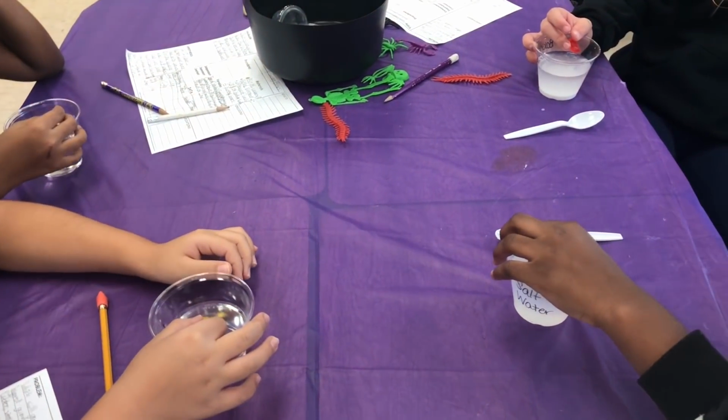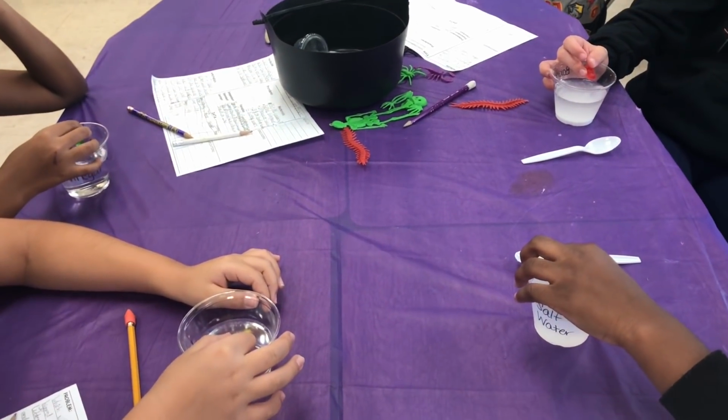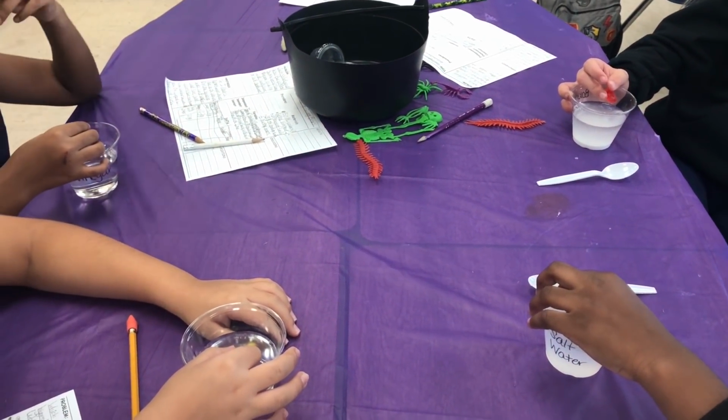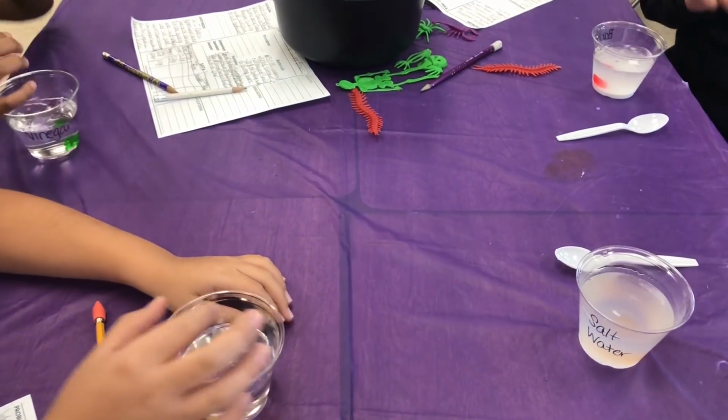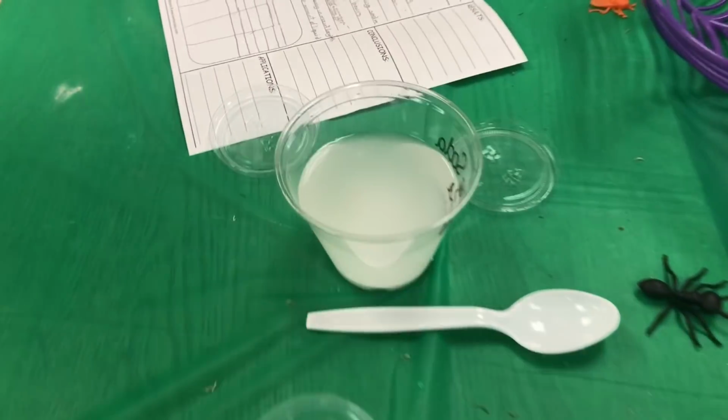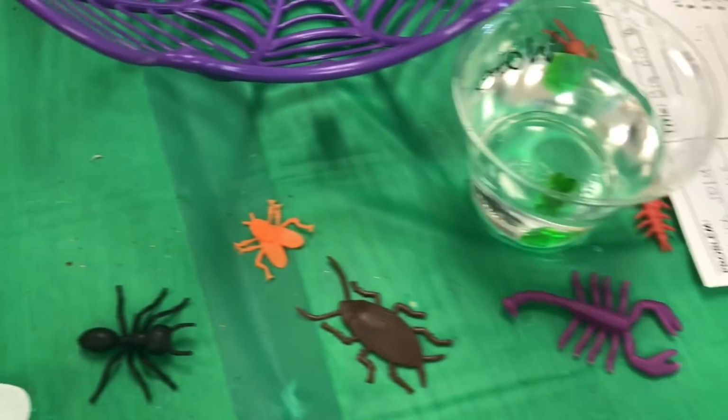And you're going to drop the gummy bear in. 5, 4, 3, 2, 1. Drop your gummy bear. This happens for some reason, even though it's not gonna work. You can barely see him.